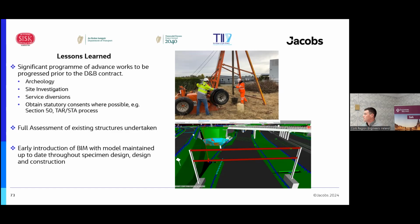In our case there was a reasonably established specimen design, so there's an opportunity to progress with section 50s and SDAs for structures and basically get those timelines out of your program for the main works.